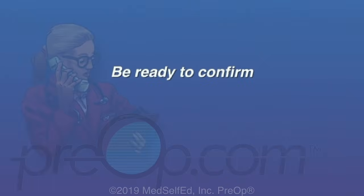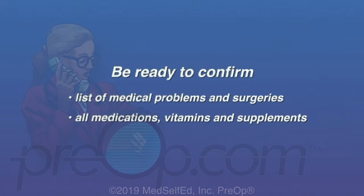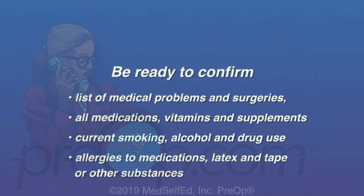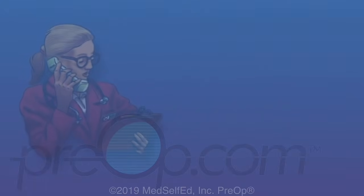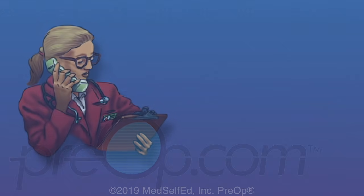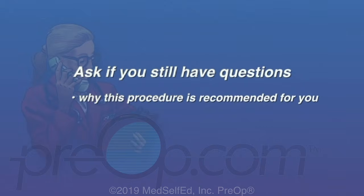You should be ready to verify or confirm your list of medical problems and surgeries, all of your medications, including vitamins and supplements, your current smoking, alcohol, and drug use, and all allergies, especially to medications, latex, and tape. All surgery and anesthesia have a small but possible risk of serious injury, even some problems very rarely leading to death. It is your job to speak up and ask your surgeon if you still have questions about why this surgery is being recommended for you, the risks and alternatives.